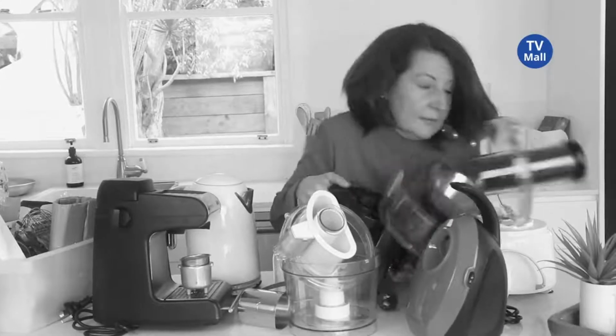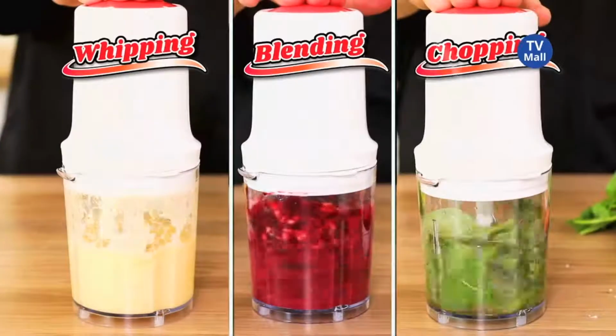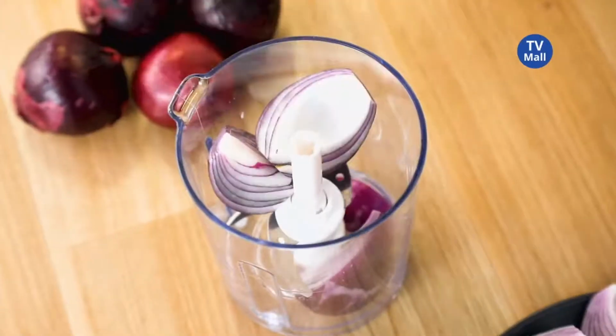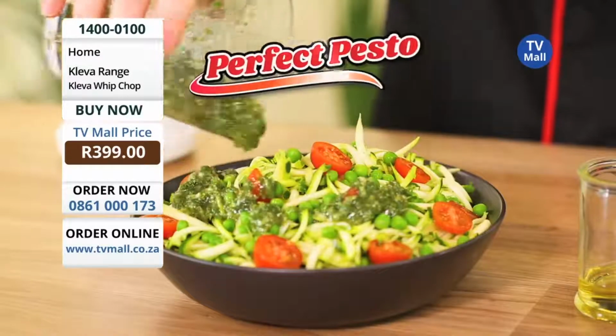No space for big bulky food processors? Then get Whip Chop, the compact one-stop chopper that will have you whipping, blending and chopping in just seconds. Tired of tears with onions? Just lift the lid, add your onions and chop the lot without shedding a tear. Save money for a fast beetroot dip, turn chickpeas into hummus. Fresh basil, garlic and pine nuts become the perfect pesto pasta.